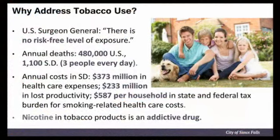So as Jill mentioned, tobacco is still the number one preventable cause of death in our country. You can see on the slide, it's taking the lives of nearly 500,000 Americans every year. Even in our own state, smoking kills over 1,100 people. That's 3 of our South Dakotan neighbors every day. So it is an issue that we need to address from a public health standpoint. But beyond the health cost, there are also economic costs.